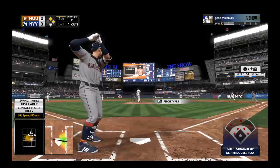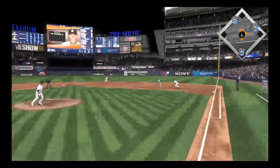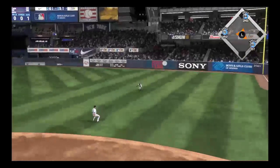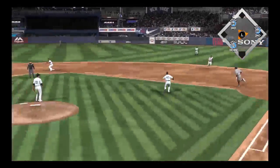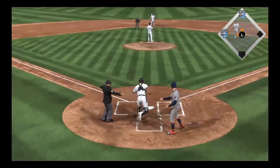Stepping in, Carlos Correa. He's 0 for 1 after grounding out in his only trip to the plate so far. This is on the ground over to first. And that's through into right field for a base hit. And this will not be close, and the run will score easily.